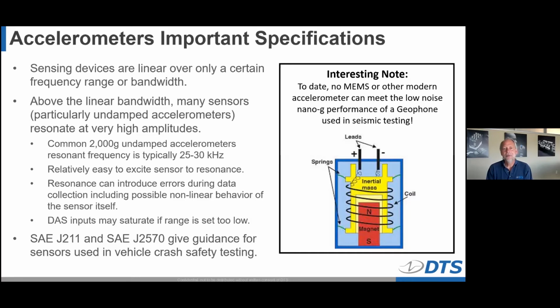And a lot of the accelerometers used in vehicle crash tests now are what we would call a damped accelerometer. So above a certain frequency range, we're trying to dampen out the motion in those higher frequencies so that the resonance point, which will still be there, will be attenuated out at those higher frequencies with the damping. That damping could be oil damped, it could be air damped, it can also be electrostatically damped. It depends on the accelerometer technology how that is done. If we look at SAE J211 and SAE J2570, these give some guidance on accelerometer specifications and what you're looking for. So I'd suggest if you haven't looked at those to go ahead and take a look.